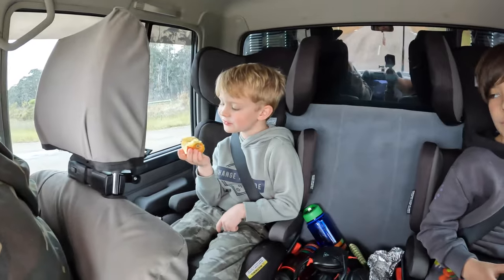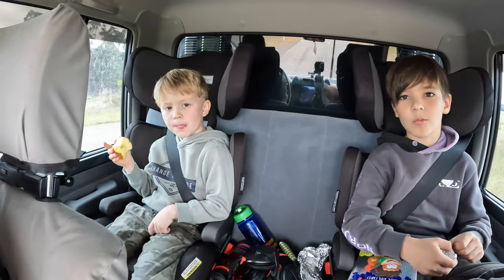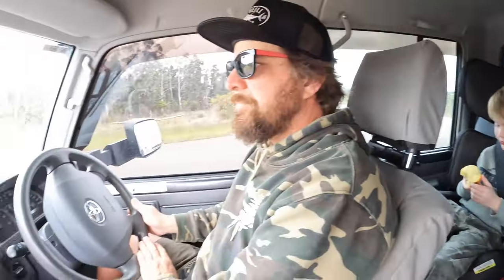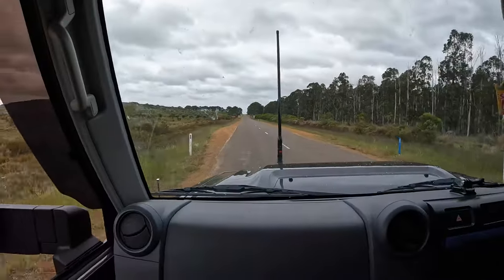Where are we going, boys? To the end of the rainbow. Lucky Bay. Hope there's some gold there. Lucky Bay campground in the national park.